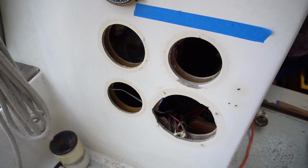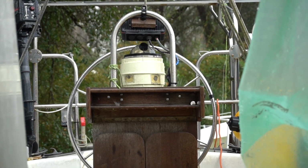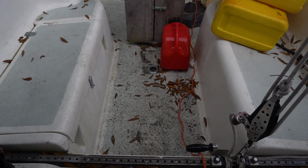Just for your information, if you are planning to do some work on your boat in Florida in late January, early February, it's wet, really wet and really cold, so it's kind of tricky. Ooh, okay, I gotta get in. And then you drag so much dirt in the boat.